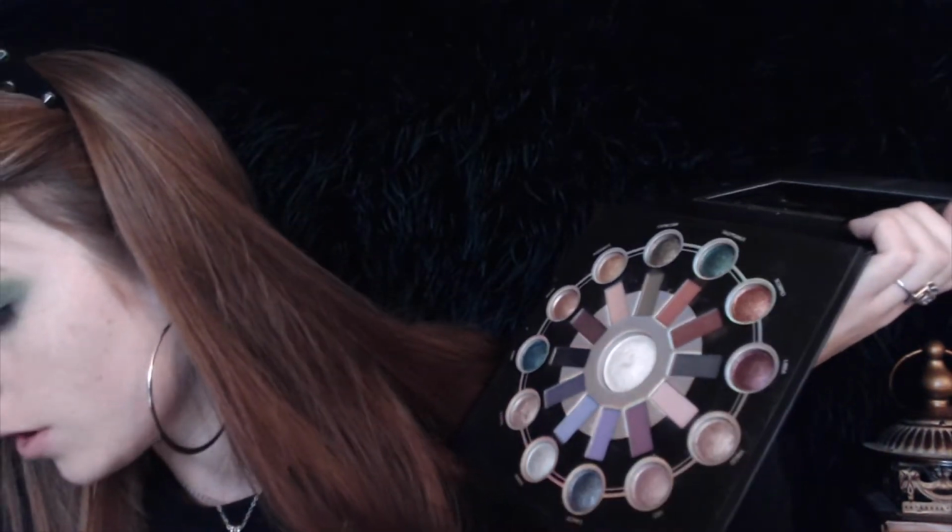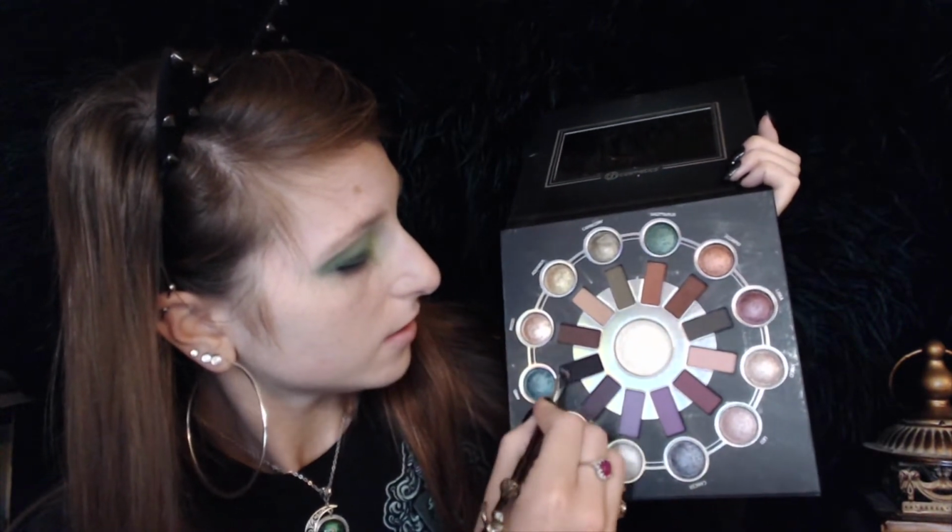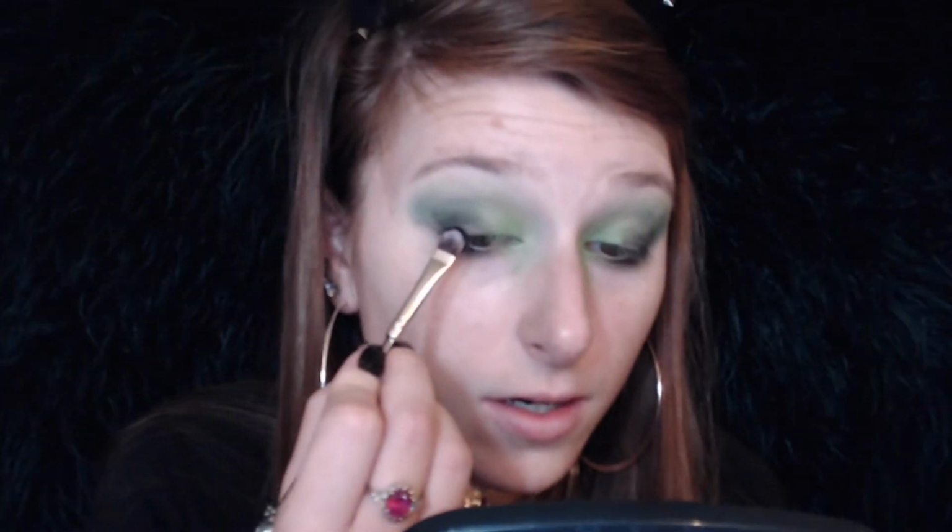So now we're going to jump into the BH Cosmetics Zodiac Palette, which is what this looks like. I love this palette so much. And I'm going to go into the black shade right here, which is a really nice black. And I'm going to go in with this brush right here, which is Voldemort Swan's brush. I'm going to pick up some of that, and I'm going to place this right out here. And as you can see, I'm literally just dabbing this on.